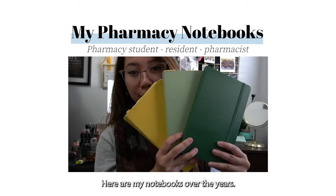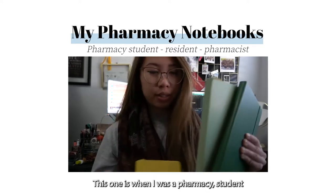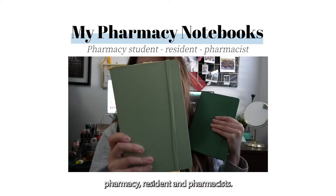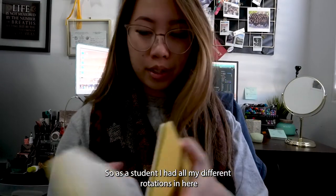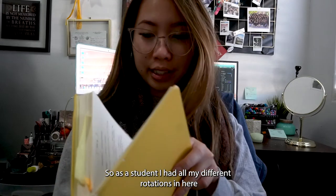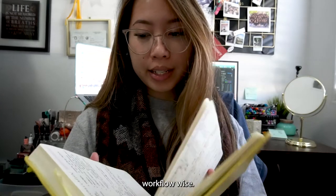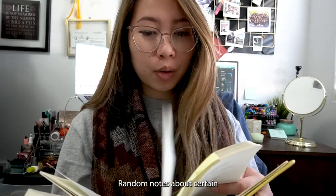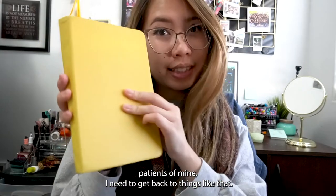Here are my notebooks over the years. This one was when I was a pharmacy student, pharmacy resident, and pharmacist. As a student, I had all my different rotations on here, little clinical tidbits and things I need to learn, workflow-wise, random notes about certain patients of mine that I need to get back to, things like that.